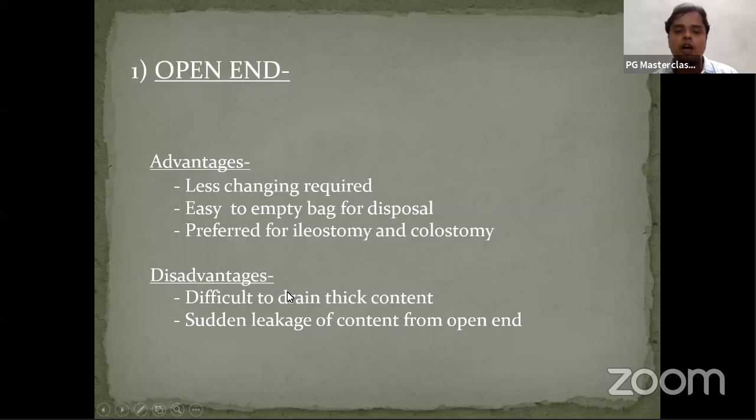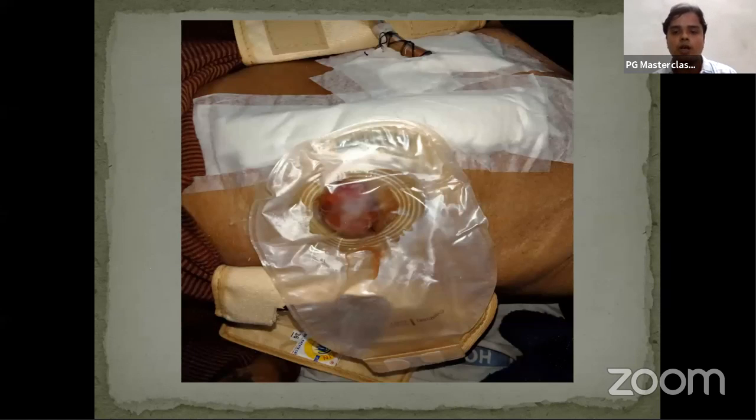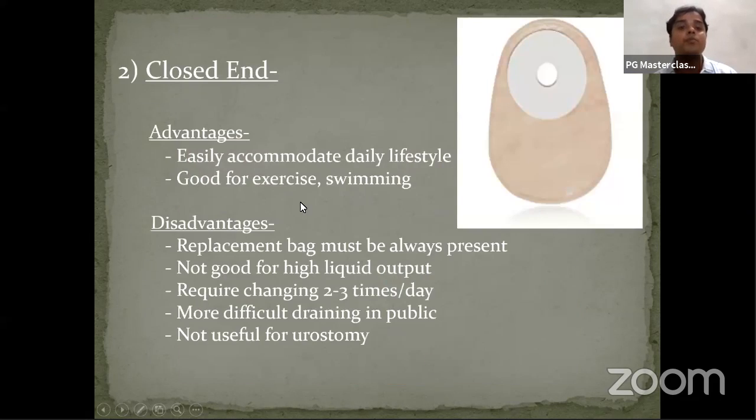The disadvantages are difficult to drain thick content. If the content is very thick, then it is not easily drainable, and sudden leakage of content from the open end can occur, which will be cumbersome for the patient. It is the open end bag. The opening is present here, which is closed with the Velcro.